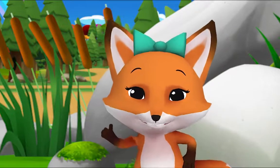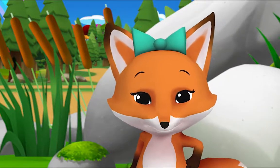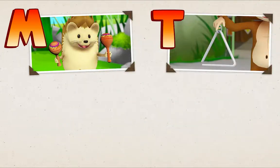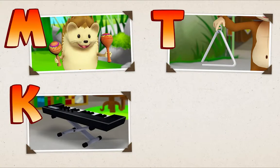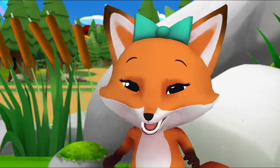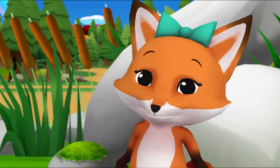Let's put these four letters in our learning book. Say each letter with me. M! T! K! B! All right! Let's make music!